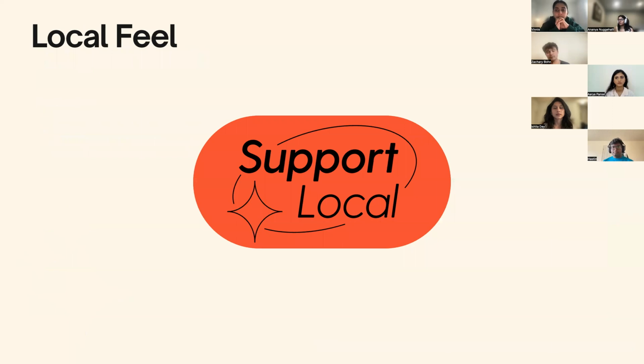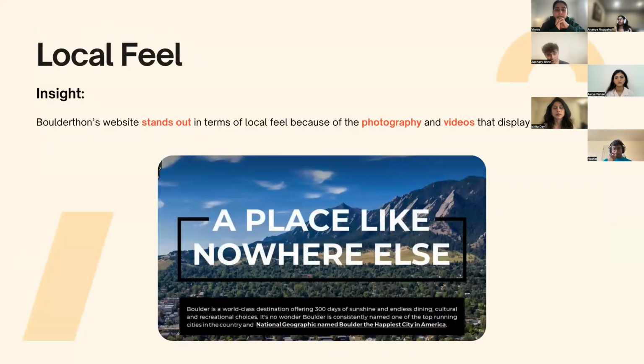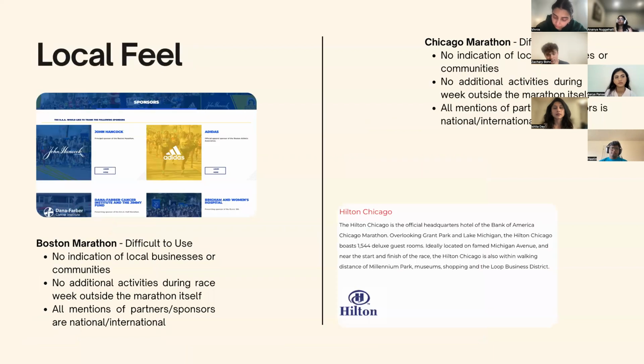So going on to that local feel that you were talking about, Ali, we found that Boulderthon's website stands out in terms of local feel because of the photography and videos that display Boulder, and all of the different aspects as well, including the community impact and the local businesses. We're going to go a little bit more into that in the teardown. Compared to Boston and Chicago, you can really see the local feel of the Boulderthon site.